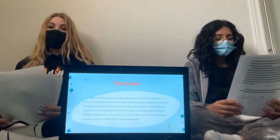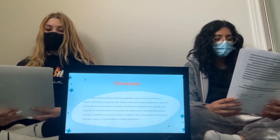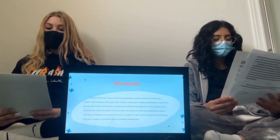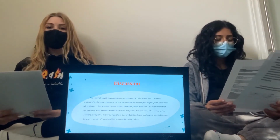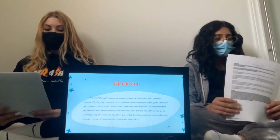Anyone that buys things containing polyethylene would consider purchasing our product. With the price being near other things containing the original polyethylene, consumers will not have to feel restricted to purchasing something more expensive, letting them contribute to the reduction of plastic waste. The consumers that would be the most interested in this innovation are people that are being affected by global warming constantly, such as farmers.